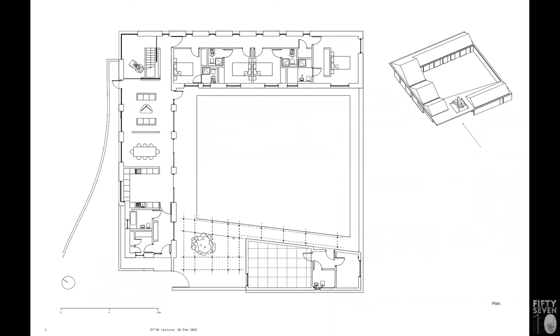So yeah, the plan as proposed. So this is the front door, just here. You move through a series of ancillary spaces. Again, a lot of our projects have a private sleeping wing and a public living wing. You should talk about this.